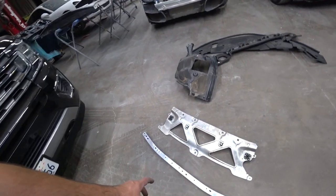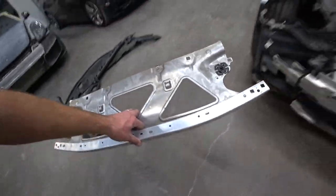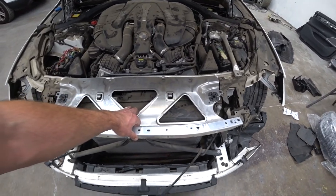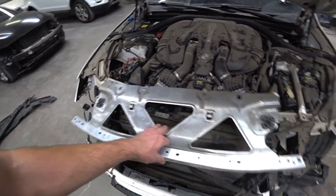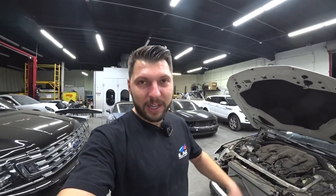And then this was in the trunk. So I believe this goes somewhere, something like this. So I gotta install this right now real quick. Start installing the headlights and all that good stuff. So let's do it.